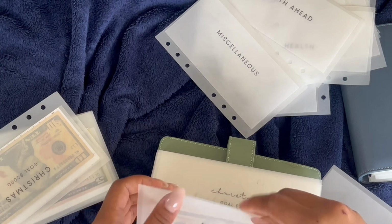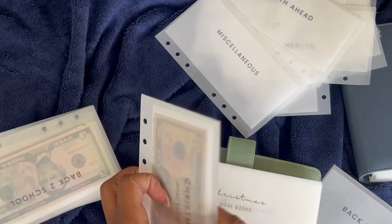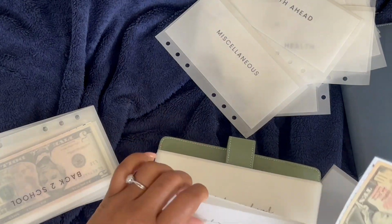If you all see this little cut, I did cut myself a little bit. I realized I don't have any band-aids left. I used the last one, so I gotta get some more band-aids.